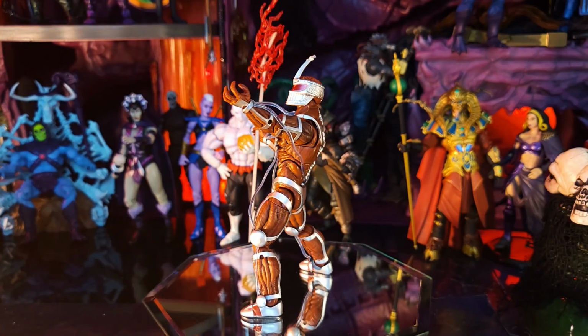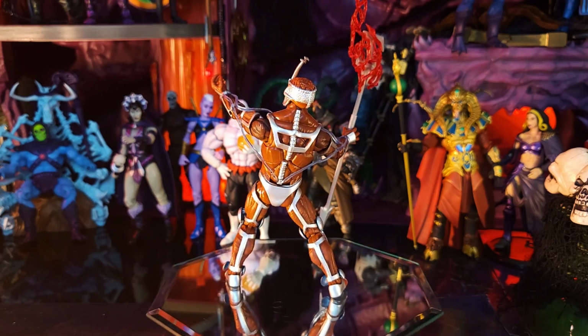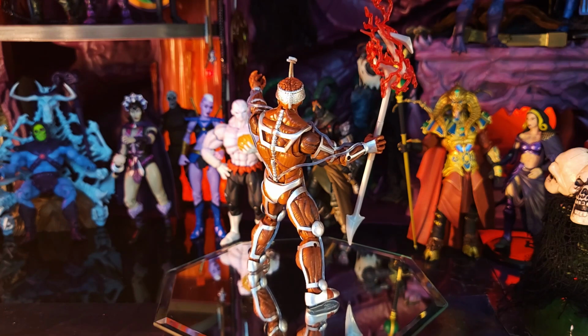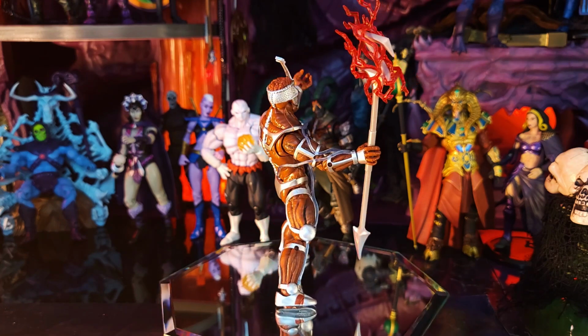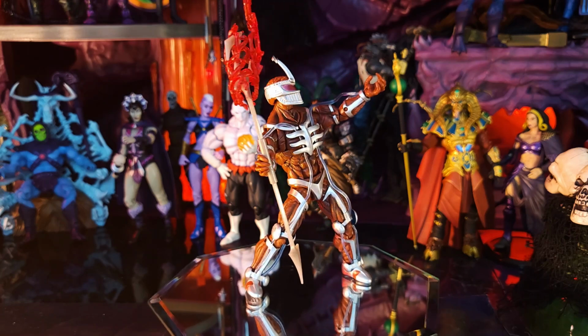Just really cool. Nice. Lord Zedd. So we'll get some pictures of this guy with some other action figures, including Skeletor and some of our other villains that are back here in Snake Mountain.